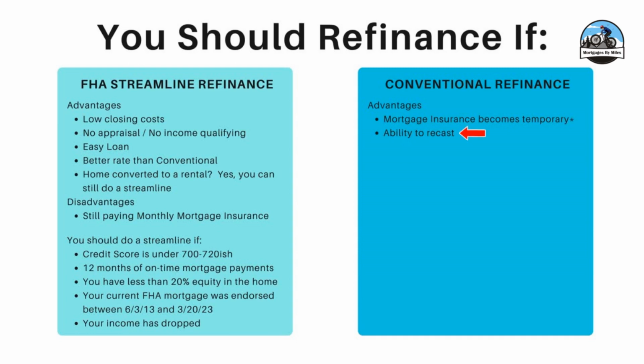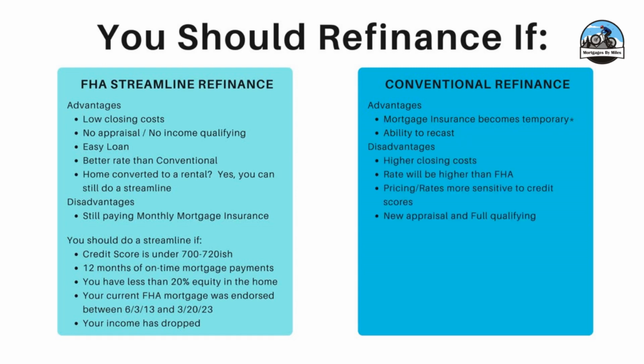And then the next cool thing is a recast. I'll put a link to a video on recasting, but this is one of the coolest things that's available on a conventional loan, being able to recast your loan. In short, if rates are still the same or worse than what you have, and you make a nice principal reduction in your loan, $5,000 or more, you can request the lender to lower your monthly payment. You don't have to pay refinance costs. It's a reamortization of your loan, and since you've paid down the principal, now you can get a lower monthly payment.